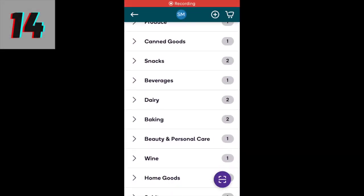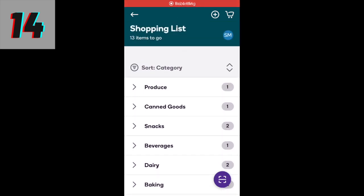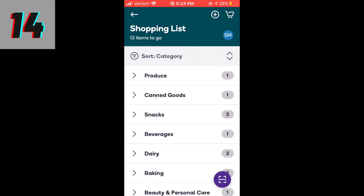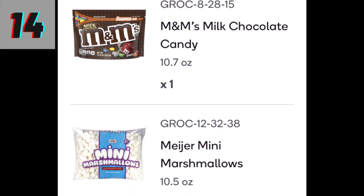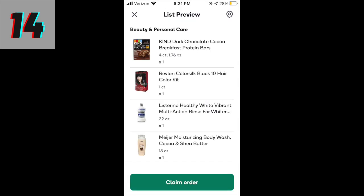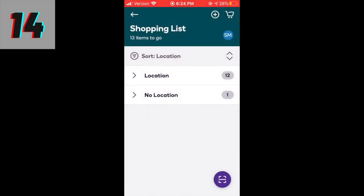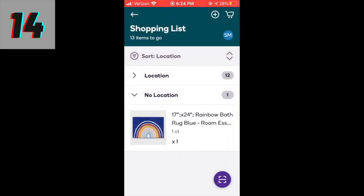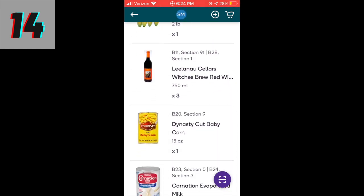Once you claim an order, review the shopping list and the individual categories. A lot of times, things may be miscategorized. Click on category to sort them, or with Target you can just click aisle location and it will apply that to all items. This makes it much more convenient to shop for items aisle by aisle and not have to backtrack.